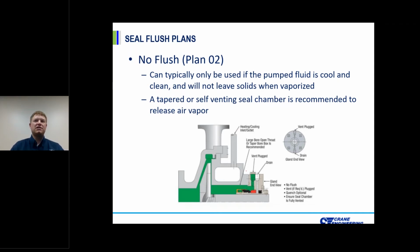So with all of these seal flush plans, venting is vital, right? You fill your seal chamber for the first time, get a pocket of air in there. As soon as that pump starts up and starts spinning, it's going to throw the liquid to the outside and bring that air to the inside. And right at the inside is your mechanical seal faces. So what can actually happen is your seal faces can basically dry run due to that air pocket. Even though you think you're full of liquid, you can still get a dry run.